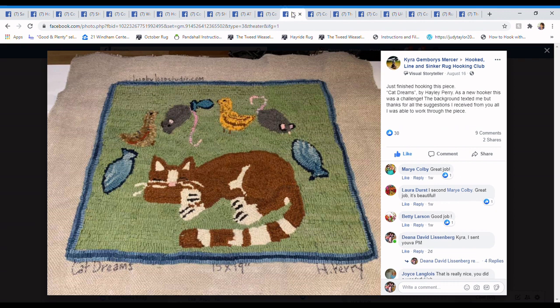Oh, this is so nice. This is by Kira Gamboris Mercer. And this was put up in the Hooked Line and Sinker Club. Love this club. This is a loop-by-loop design by Haley Perry, and it's called Cat Dreams. It's 15 by 19. It's kind of funny because tomorrow, Tuesday the 25th of August, I'm going to go over to Haley. She's in Warren, Rhode Island. That's where her loop-by-loop studio is. And we're going to shoot a video together that's hopefully going to be fun and funny. But I'm going to actually be seeing her tomorrow, so it was nice to notice that this is one of Haley's designs.